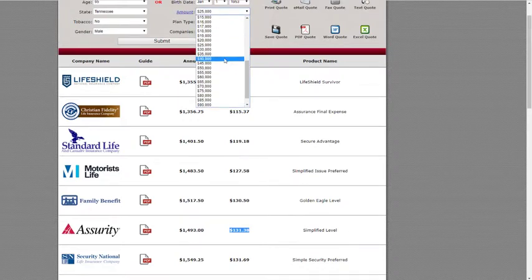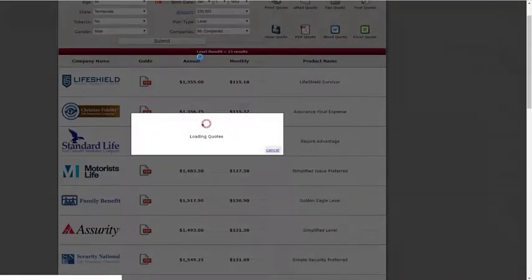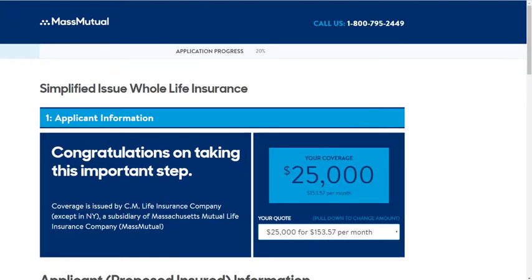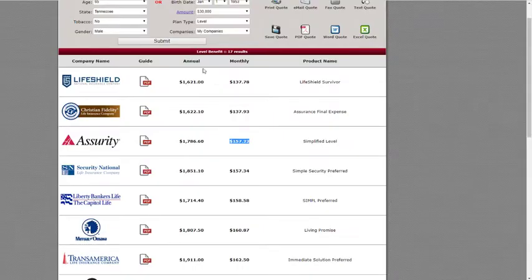And again, we do the same thing. We take it to $30,000, going to be close. It'd be about $157.22 compared to $153. So you can get close, pretty much $5,000 more for the same price and more coverage. Pretty impressive, at least I think so. And money matters. You need to get the most you can for the best bang for your buck. So that's how that compares.